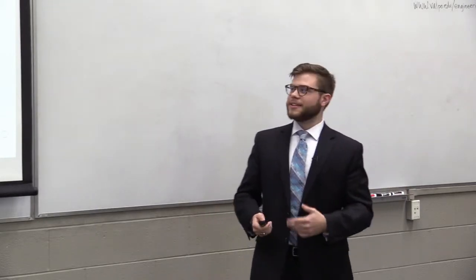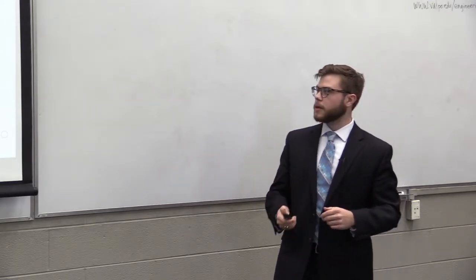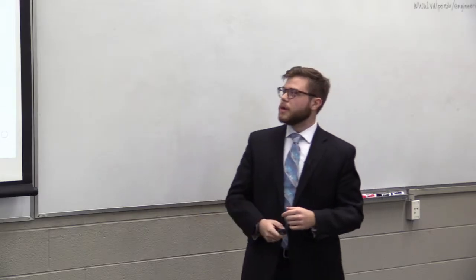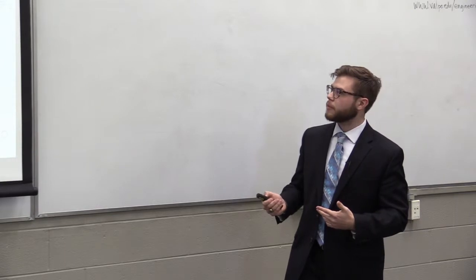Continuing eastward, we continue the trend of bioswales, as well as some culverts underneath the roadway that will lead this drainage towards the infiltration basin on our visitor center property, which I'll cover in a little bit. Traveling further eastward, we have a storm sewer system with inlets along the roadway corridor.